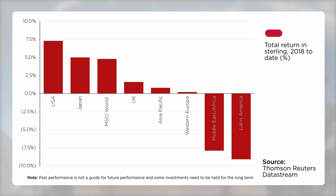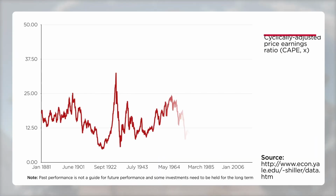Note how Asia and Western Europe have struggled, and Latin America has just taken a clobbering. America is doing best, but a lot of that's down to strength in the dollar against the pound. All of this may suggest a lot of good news could already be in the price. And in America, it is easy to argue that valuations are rich by historic standards, particularly if you look at metrics like market cap to GDP or Professor Robert Shiller's cyclically adjusted price-earnings ratio, or CAPE.